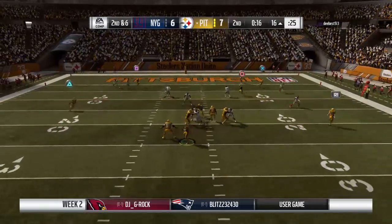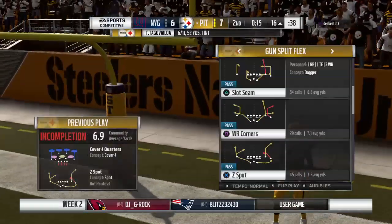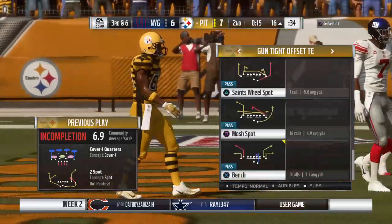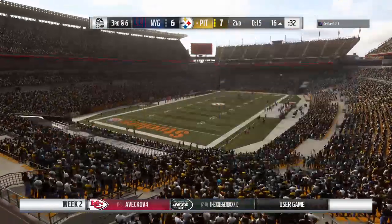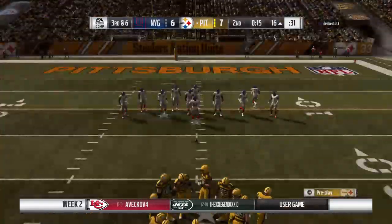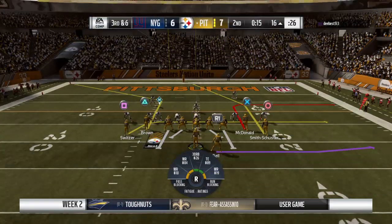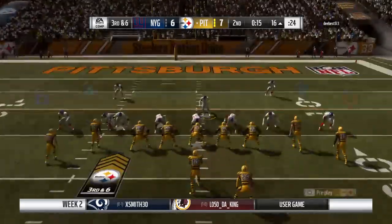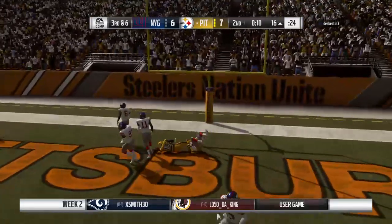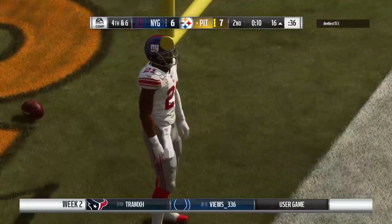Now they'll throw here out of the gun. And that is incomplete. Down to 15 seconds now. And the Steelers on third down. They've been okay, 2 for 3 thus far. This will be 3rd and 6. Now back to throw. He dropped it. Couldn't hang on in the end zone. So no 6 points, incomplete.